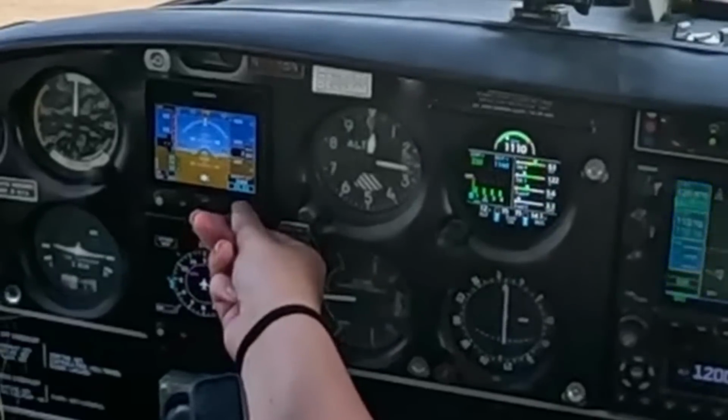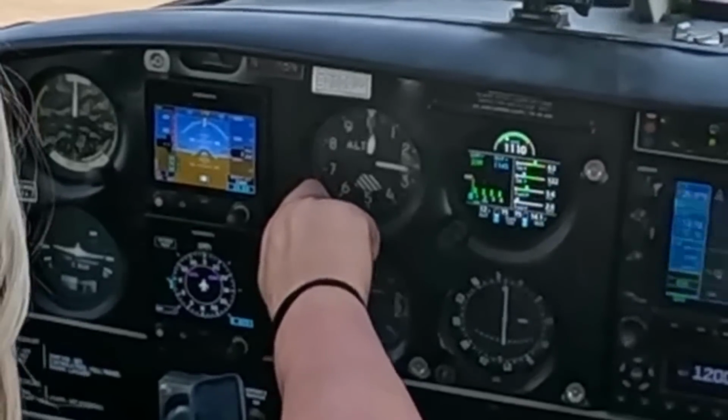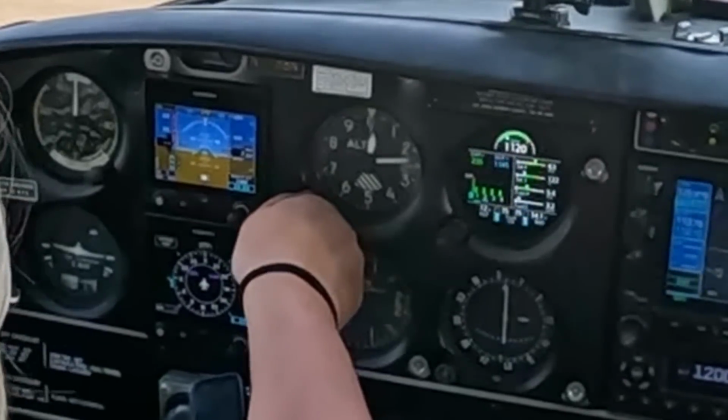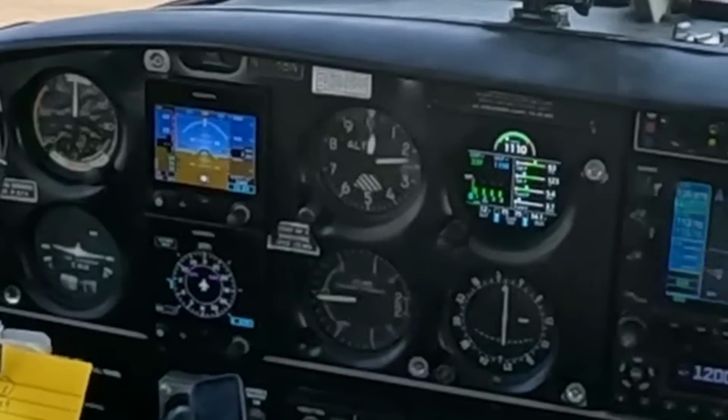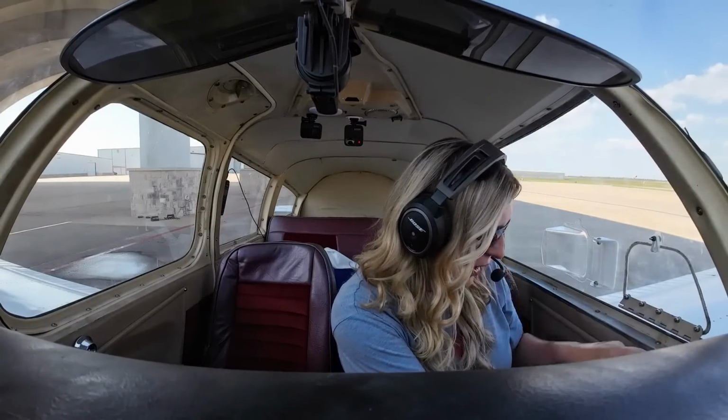So 29.89 here on our primary, and that puts us at about 230 feet, so we'll put that over here on our secondary or our backup. Perfect. We are pretty much ready for our taxi instructions.